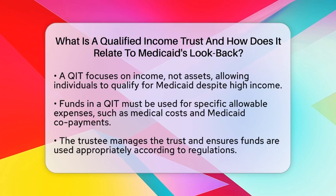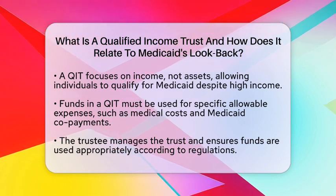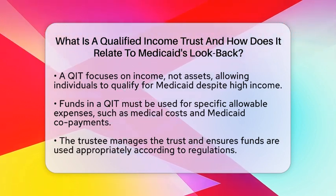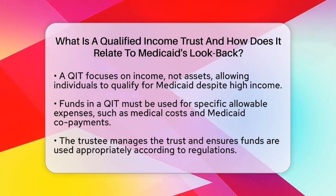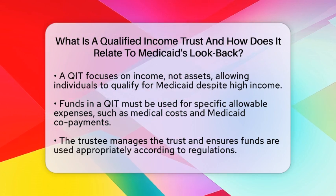In contrast, a qualified income trust focuses solely on income, not assets. It addresses the issue of high income that prevents Medicaid eligibility, rather than shielding assets from the look-back rules.